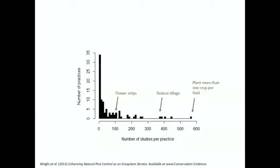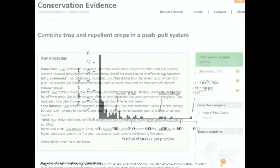Here is an intervention, or a couple of interventions, that are basically flower strips, the effect of putting flower strips in, so you might know some of that evidence. More than 100 studies testing that. So unfortunately, none of these we were able to include in our summaries because we just didn't have the resource to summarize all that evidence, and maybe a different, more systematic or quantitative approach is appropriate for those.